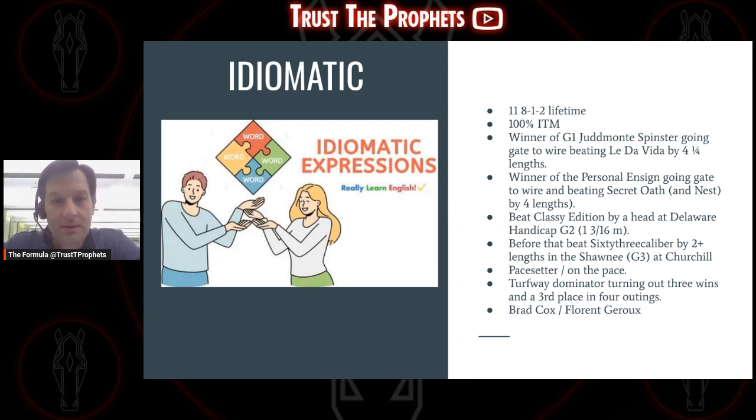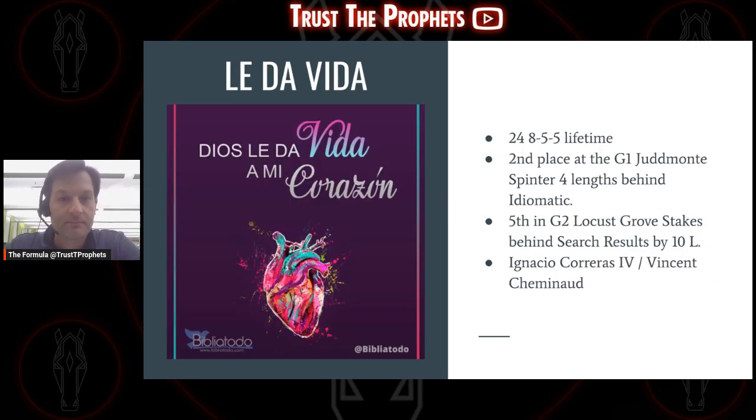Winner of the G1 Juddmonte Spinster, going gate to wire there, beating La Davida by 4 lengths. Winner of the Personal Ensign, going gate to wire, beating Secret Oath and Nest by 4 lengths. Beat Classy Edition. I mean, we can go on and on. It's going to take a while before we find even a loss for Idiomatic. Hell of a horse trained by Brad Cox.